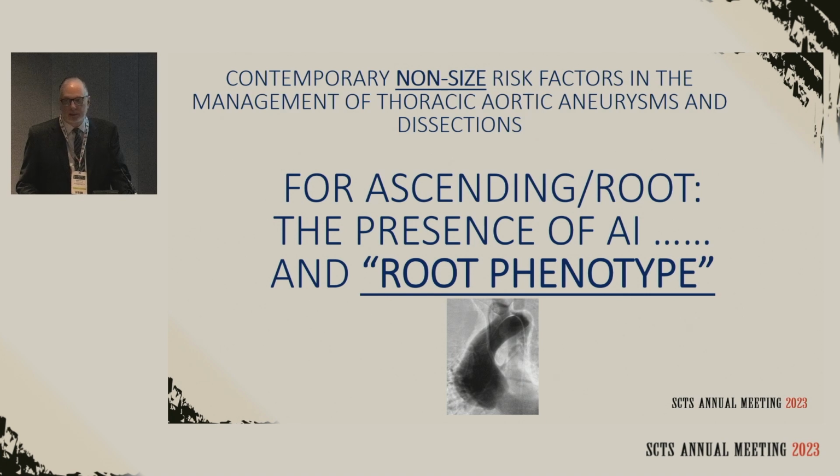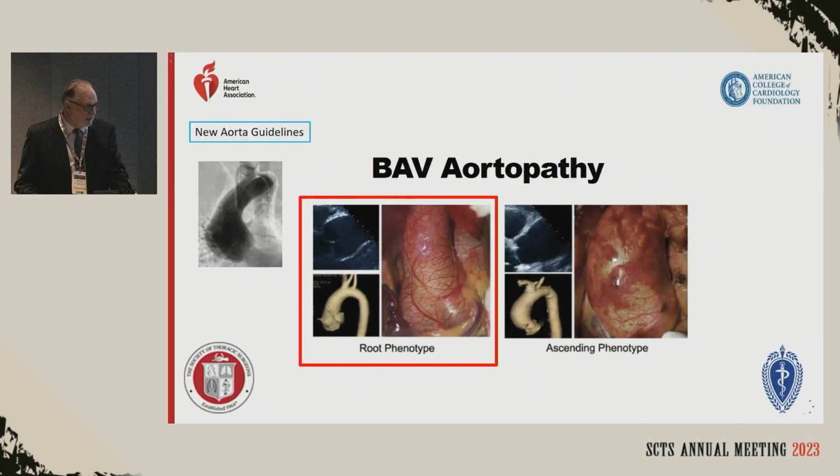So that brings us into the whole concept of the root phenotype. And most of us in our practices who have been around a bit realize that the root phenotype is definitely more dangerous than the ascending phenotype. This gets into the ACCHA guidelines that just came out regarding BAV aortopathy and the root phenotype.